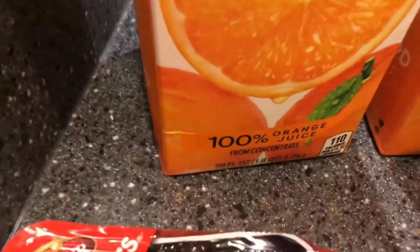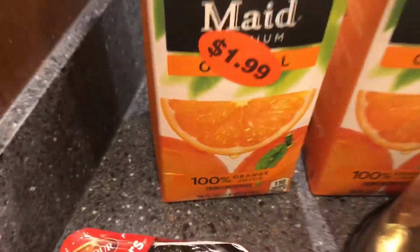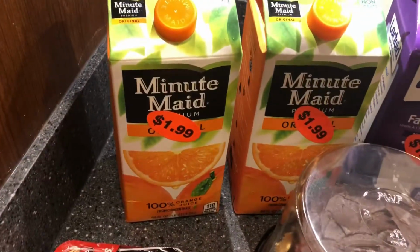Now, while I was there, I saw that Minute Maid orange juice, roughly half gallons, not quite, you know, they give you what, like 59 ounces. It kind of looks like a half gallon, but it's really not. Anyway, they were $1.99 a piece.